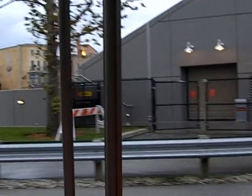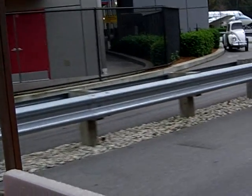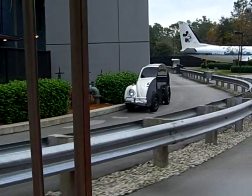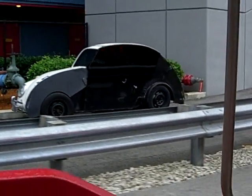Up ahead is a large circular set that is being used for special effects tests. It has been off limits for most of the day, but I'm going to see if I can get you inside. Oh, coming up on your left, you'll see Herbie the Love Bug. Well, half of him. We like to call him the split personality Herbie. I wonder when he'll find his better half.